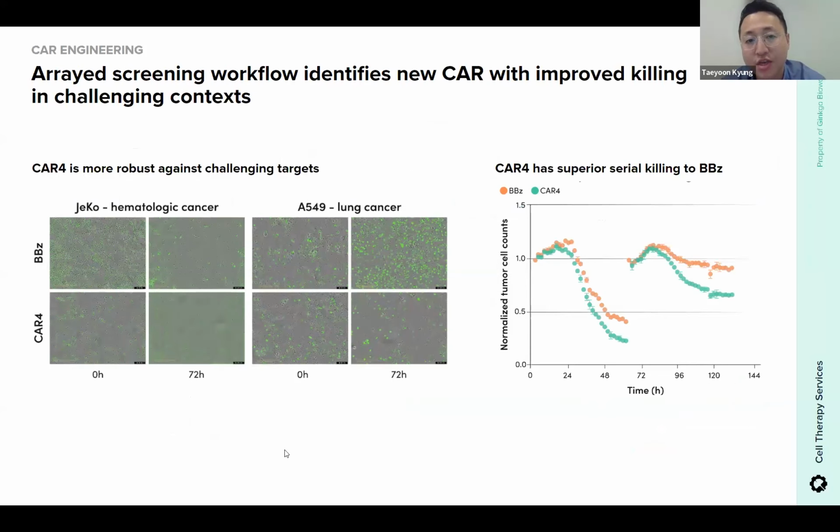So you're looking at the more challenging assay format here, and just comparing CAR4 and BBZ. Against Ginkgo cell line, which is a hematological cancer, so this is a lymphoma cell line, you can see that both BBZ and CAR4 clear out tumor really well. But if you look at the A549, which is a lung cancer cell line, BBZ is starting to suffer clearing out tumor cells, as you can see here, but not the CAR4. They're controlling tumors really well.